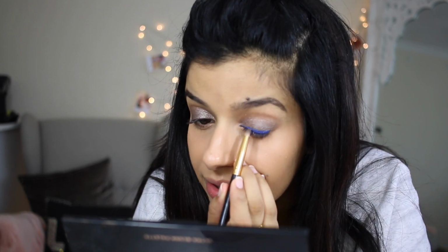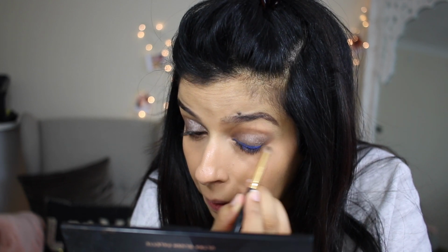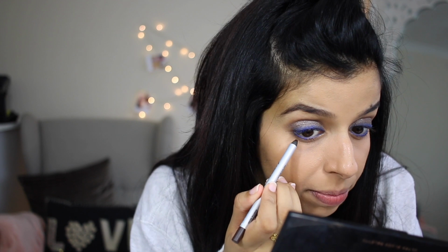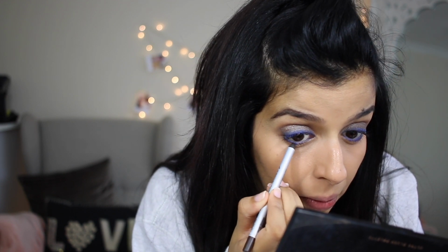Do that, and I'm going to try and blend it out, but I don't know how this is going to blend because it's got a very oh, it does a little bit. And I put it in my waterline as well. And then I'm going to take the brown eyeliner that they sent me and just run that along the bottom. Blend.